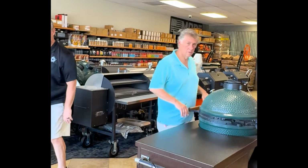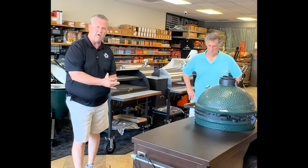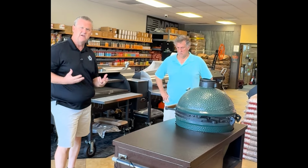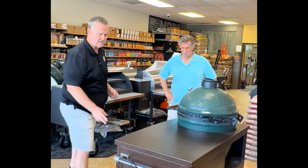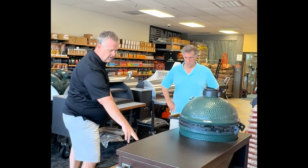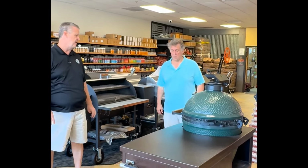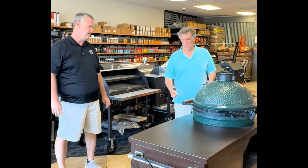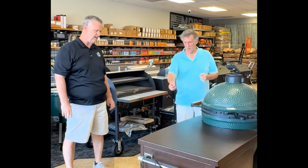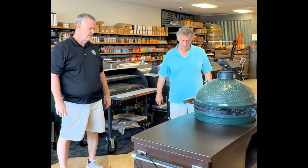So just buying the egg itself, there's a lot of hard lines like rib racks, ash tools, charcoal. This becomes a mobility piece that you can serve to the table and chair. You can store your items inside of it, and it's all dry fitted. Oh, so that's nice and clean inside. It is. Okay, so I've got a place that I can put my plate setter and my rib racks and all that stuff. That's right. Charcoal goes in there, so that's a nice setup.